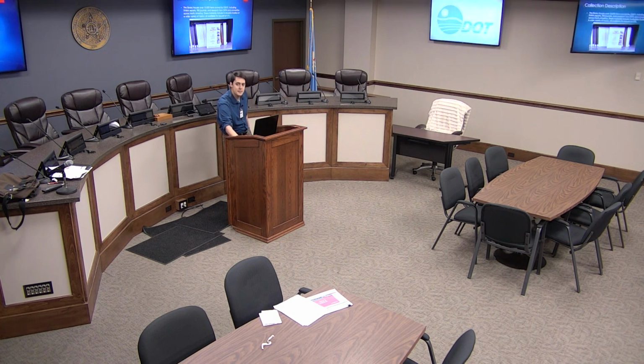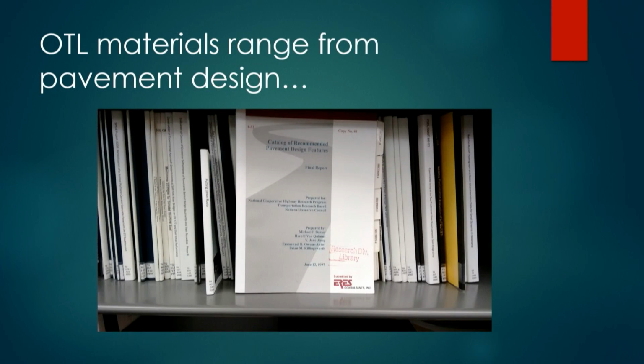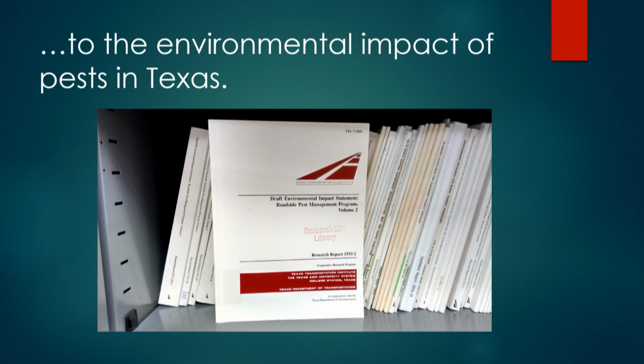So in preparation for that, I've taken a few pictures of some of the materials that we have. So for example, I know that is very difficult to see, but that is a document on pavement design and asphalt mixture. Other examples are like environmental impact of pests in Texas. So like much of the work that you guys do, from environment to asphalt to roadway to bridge construction, we have those topics available and handy for you to research.